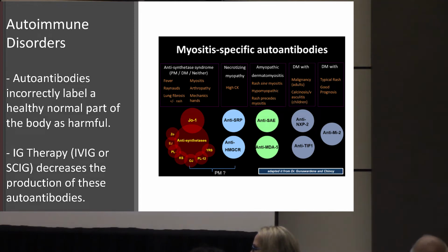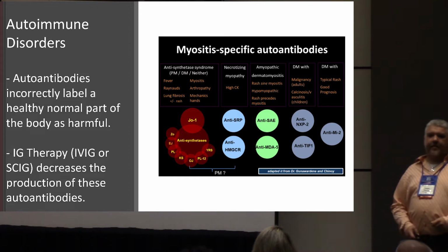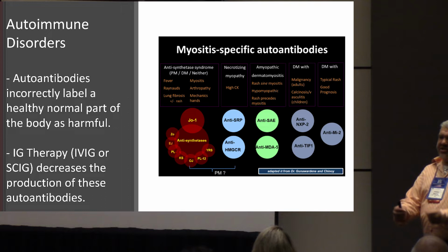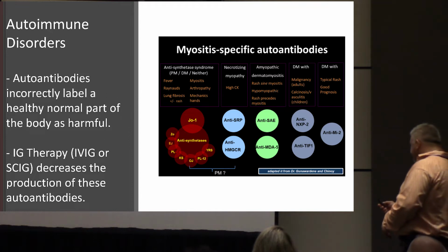And so that IG kind of works like a thermostat, and then it turns off the immune system. Now that's oversimplifying the process. There are lots of proposed mechanisms, including the neutralization of the autoantibodies, including an increase in the elimination rate of those antibodies. But in the end, when you give IVIg, you get more of these good antibodies and fewer of these bad antibodies that are causing damage.